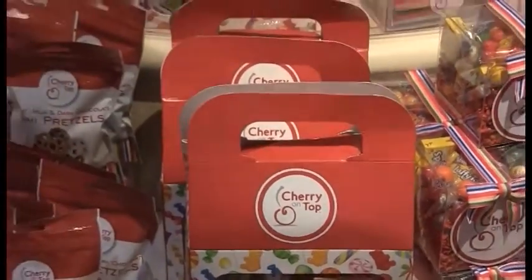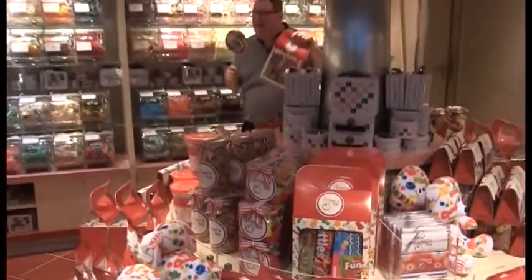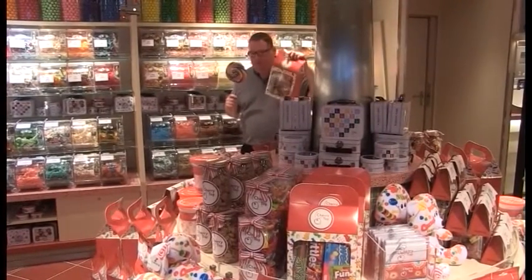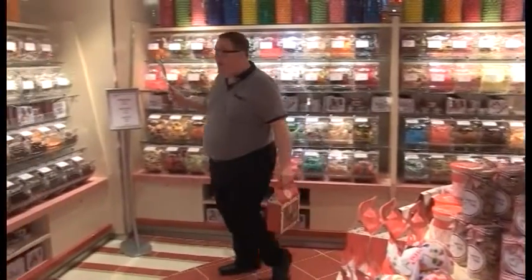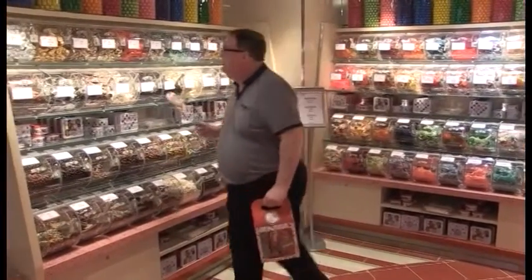Do you remember when Woolworths used to do pick and mix? Well, I'm in the Cherry on the Top. This is the best ever sweet shop. They've got all sorts on sale, but look at this for pick and mix. There's so much choice. How much choice can a man have? Do you know what? You'll have to excuse me. I may be some time.